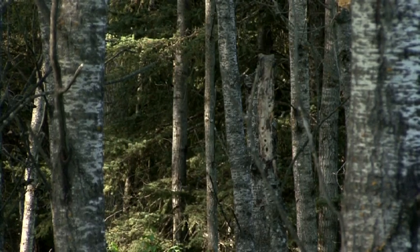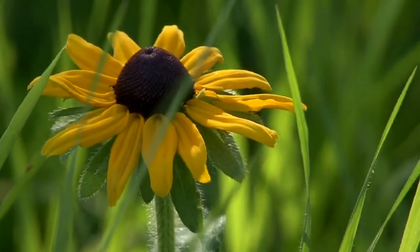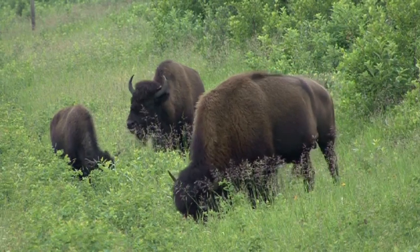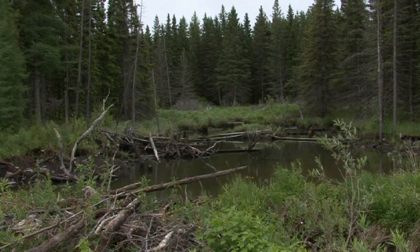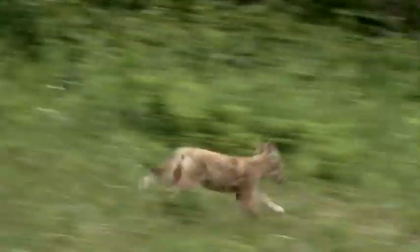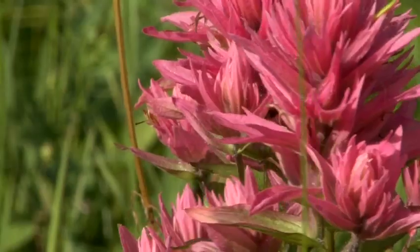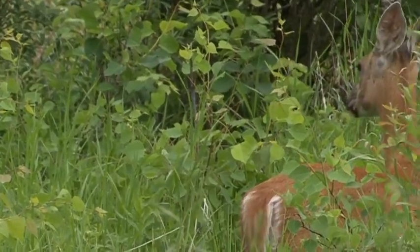The importance of conservation efforts is no more apparent than in the work done to bring one of the region's most iconic species back from the brink of extinction. Riding Mountain National Park was established in 1929 to protect representative pieces of the Canadian landscape for recreation as well as for protection of wildlife and habitat.